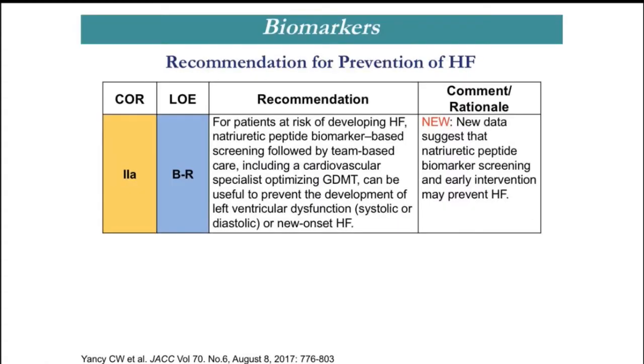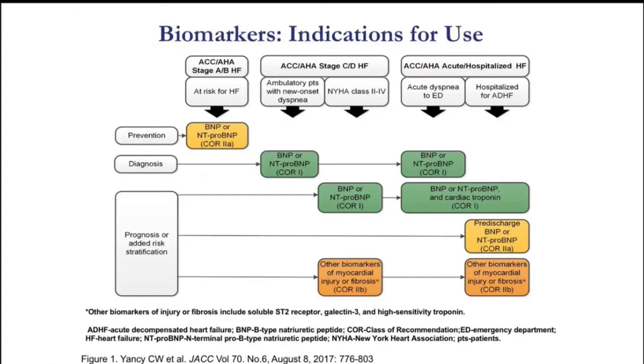So, in terms of the prevention of heart failure, for patients at risk of developing heart failure, natriuretic peptide biomarker-based screening followed by team-based care, including a cardiovascular specialist optimizing guideline-directed medical therapy, can be useful to prevent the development of left ventricular dysfunction, systolic or diastolic, or new onset heart failure. But notice, it's a 2A recommendation. New data suggesting that natriuretic peptide biomarker screening and early intervention may prevent heart failure. But stay tuned. 2 trials have looked at that, haven't been able to show it.